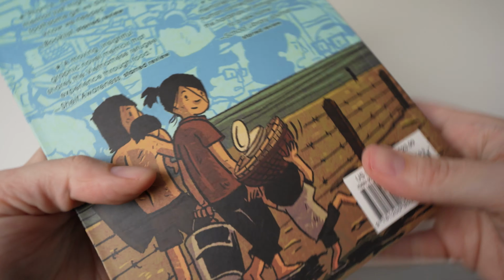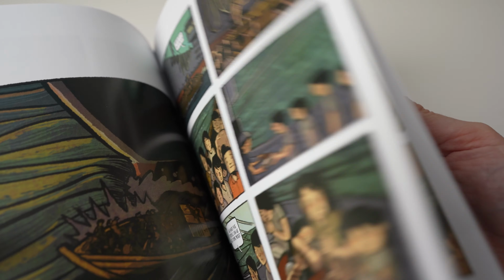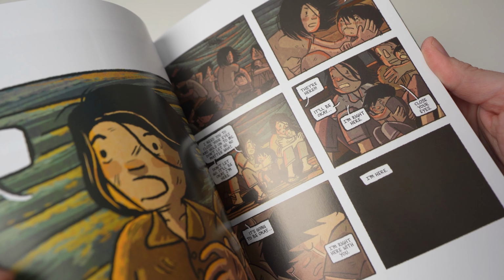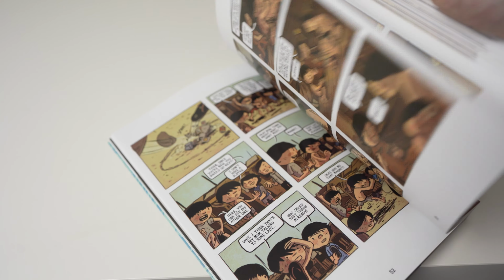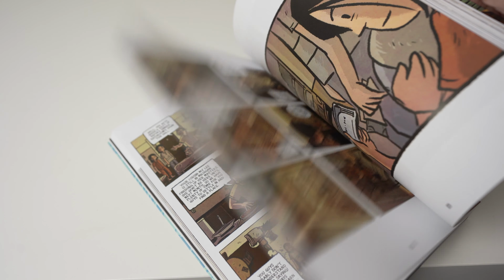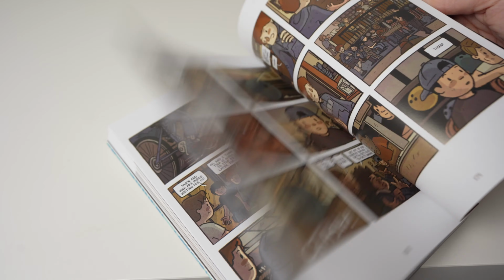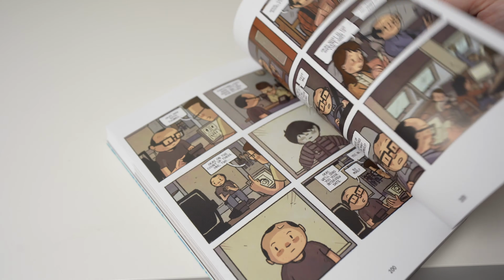It's the sweetness of watermelon and the saltiness of fish. It's the taste of the foods he ate while adrift at sea as his family fled Vietnam. After the Pham family arrives at a refugee camp in Thailand, they struggle to survive. Things don't get much easier once they resettle in California, and through each chapter of their lives, food takes on a new meaning. Strawberries come to signify struggle as Tin's mom and dad look for work.